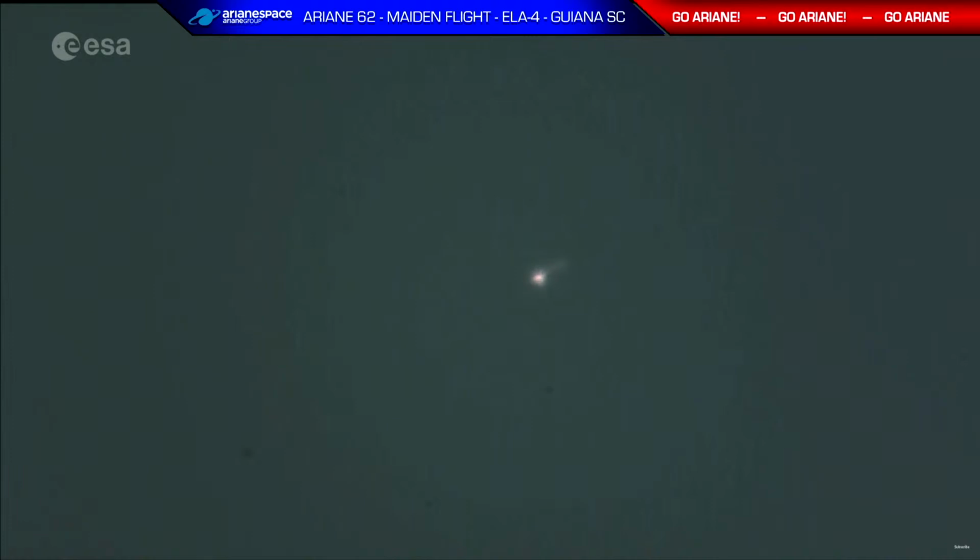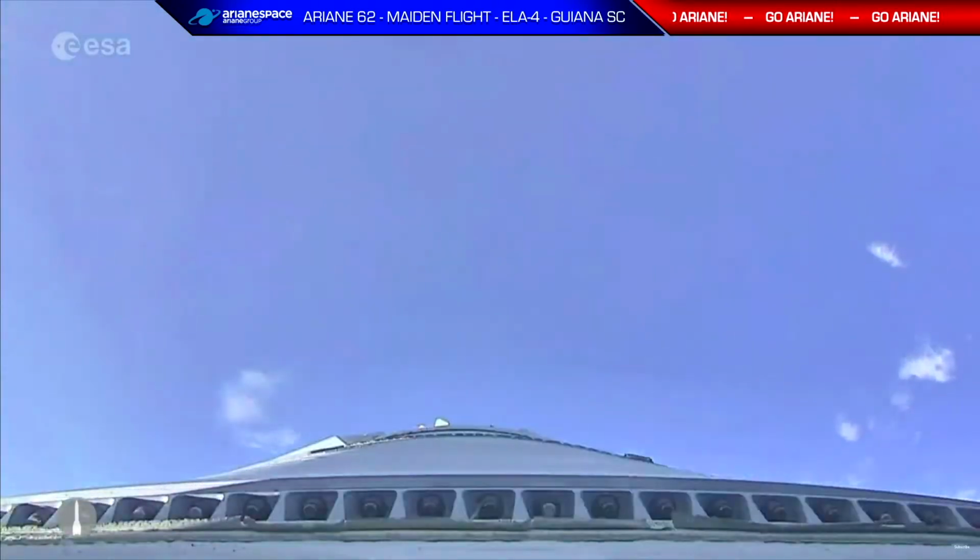Everything nominal, as the range operations manager says. Yes, and we're getting close now to the next thing, which will be the jettisoning of the fairing, the nose cone of the launch vehicle, which is where the passengers are sitting. We had confirmation there that the fairing has been jettisoned.